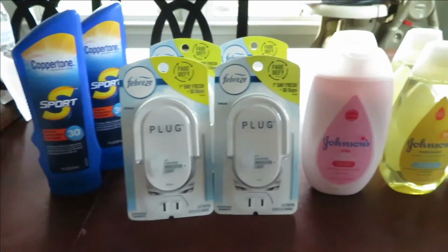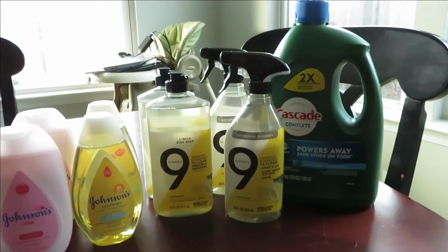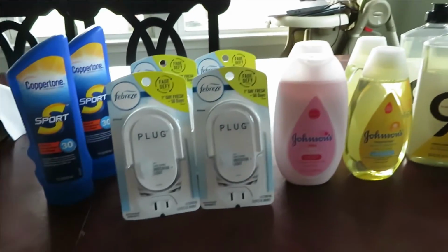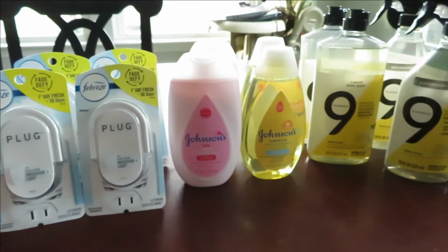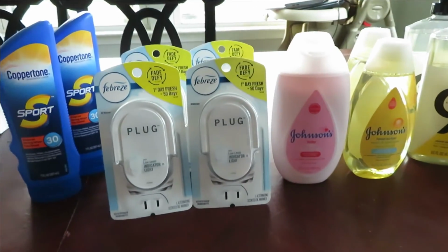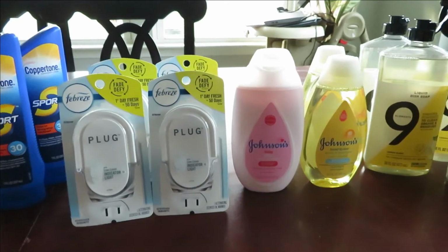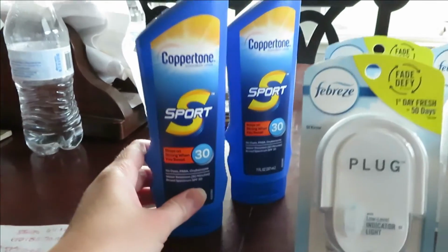Okay, so this is everything that I got from Target in my coupon haul. Remember, I paid $27.40. I'm getting a $5 Ibotta rebate back, which will make it $22.40 that I will have spent on these items. But as of right now, I paid out of pocket $27.40. My total before coupons and everything was $70.04. So let me go ahead and jump into this and go over everything with you.